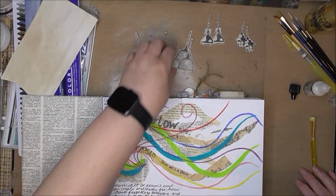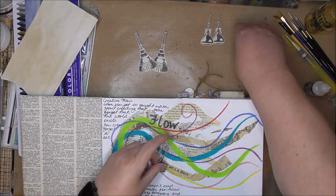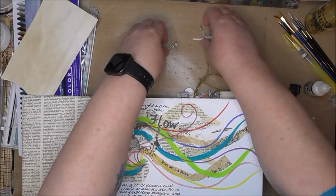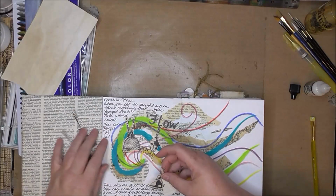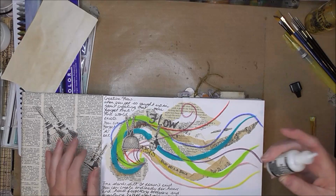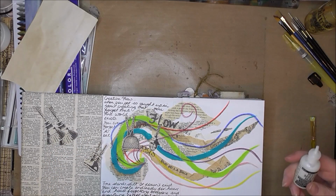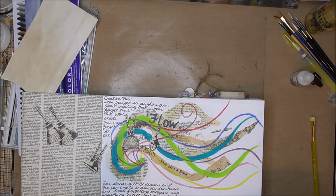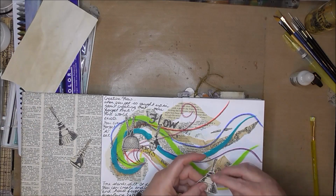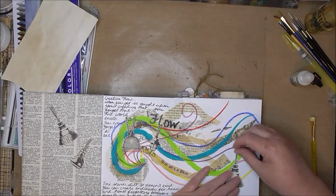Okay, so I've cut out 2 of each of these. So now I need to work out where I'm going to place them. And then I'm going to adhere them in place with some multi-medium matte from Ranger. Why do you always... That sounds so awkward.